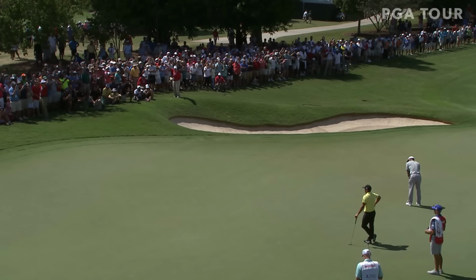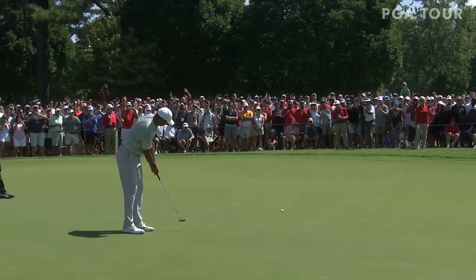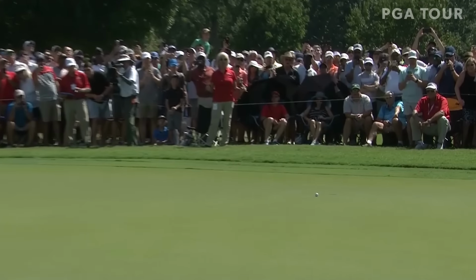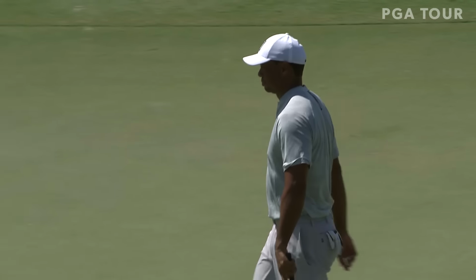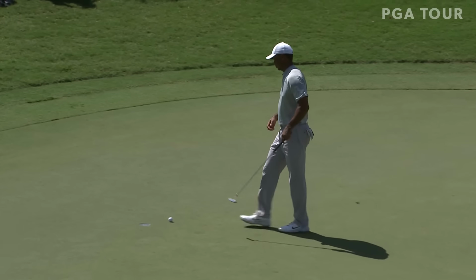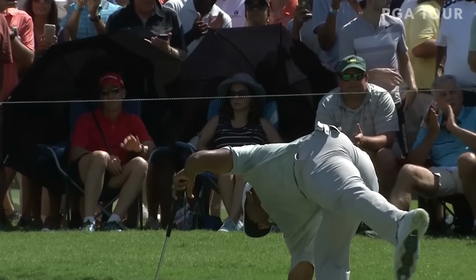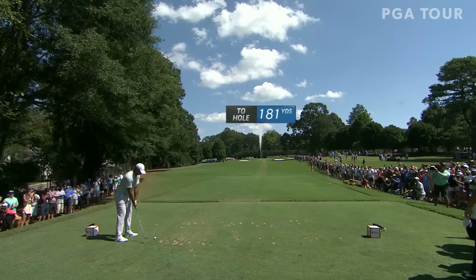Safe. Yeah, up the hill, slow slicing putt. Up across a little ridge in the green. Tough to get there. Oh, that's a good putt. Nearly. His last putt yesterday was that eagle putt from long range at 18, and now just a tap in here at 1. Better start than yesterday. Yeah, the 3 putt yesterday at 1. Yeah. Less is more.